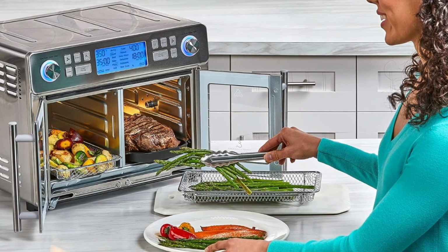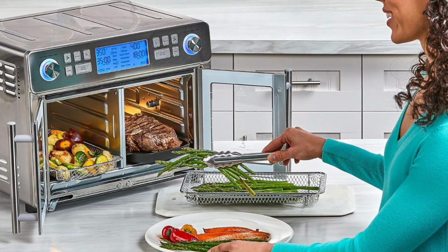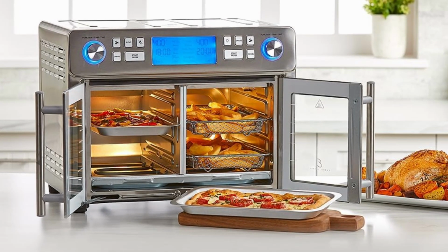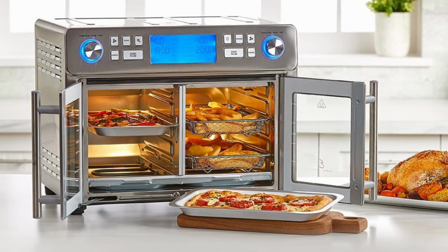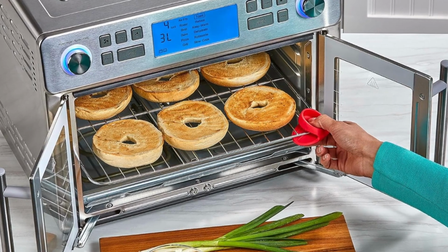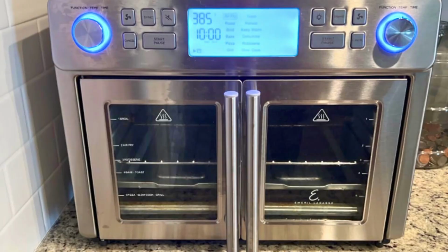From frozen to fabulous. Forgot to thaw those shrimp? No problem. This air fry oven goes from frozen to finished up to 60% faster than traditional methods. Think sizzling scampi in 10 minutes flat.